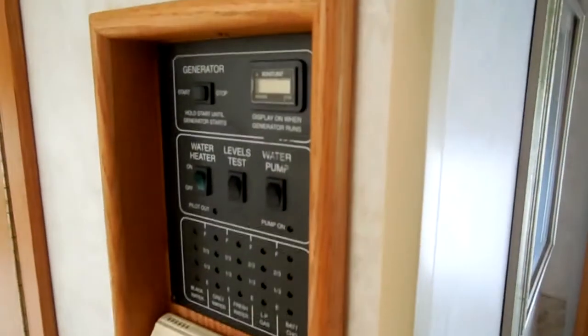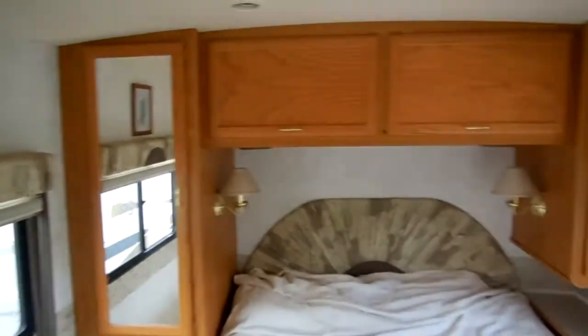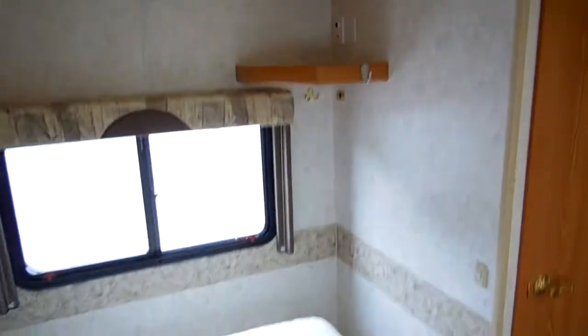Here's all your command center, your thermostat, water heater, generator start and stop, rear bedroom, queen island bed. Notice all the overhead storage, mini closets. Got a lot of room right here beside the bed, so if you have somebody in a wheelchair, you actually got quite a bit of room right here. I can stand up here, walk through it very easily. Place for a TV if you want to put one right there. Got the carpeted headliner. That helps with outside noise and also helps with insulation, the hot and cold insulation.